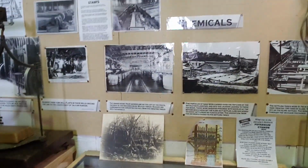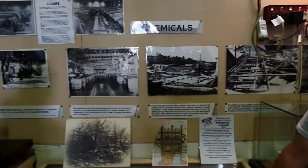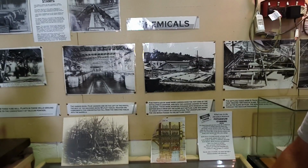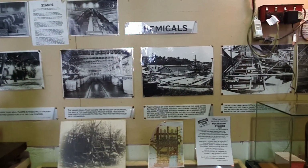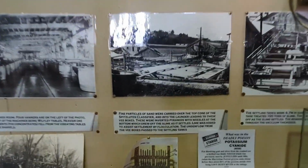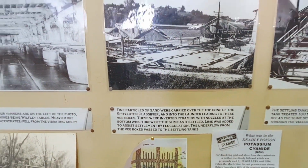The concentrates fell into barrels. After that, they went to the classifiers, where they introduced some sand and some slime. And then when the slime was added to assist settlement by flocculation, it passed from there into the settling tanks, which were quite big anyhow.